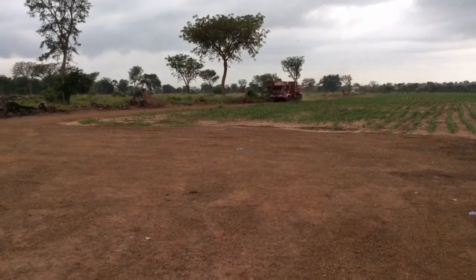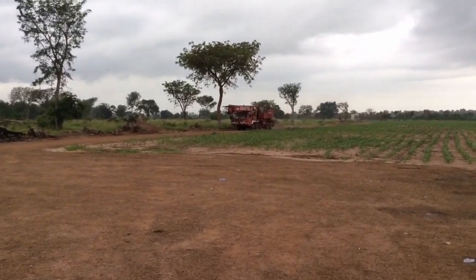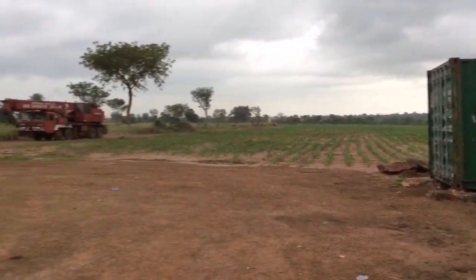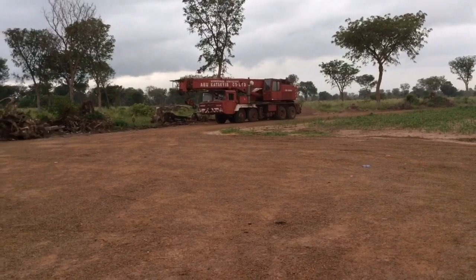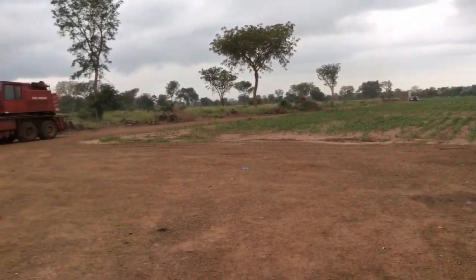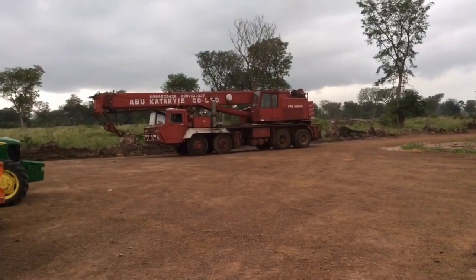So we're at the farm and they are arriving. This is very, very good. We made the river crossing. Here's our green container. We want to set it next to that. Here comes our crane. Behind it comes our container. So it looks good so far.